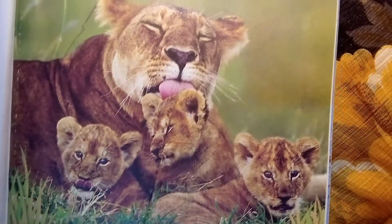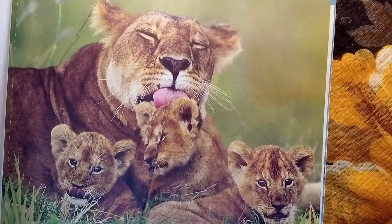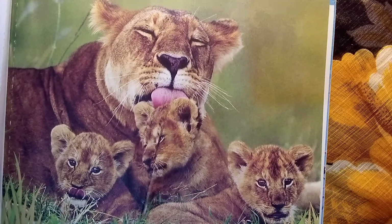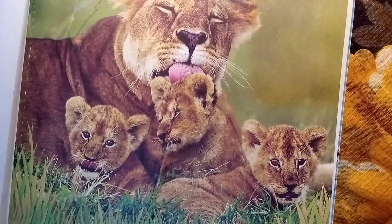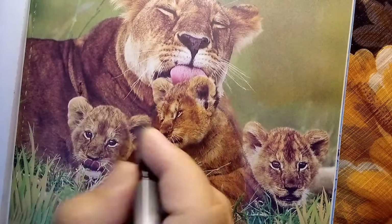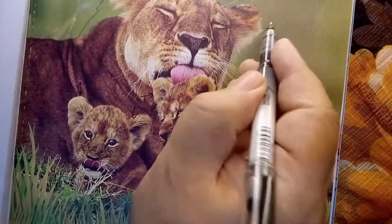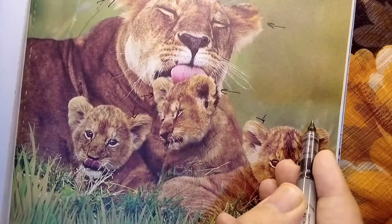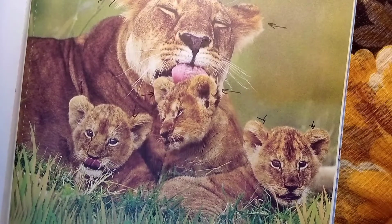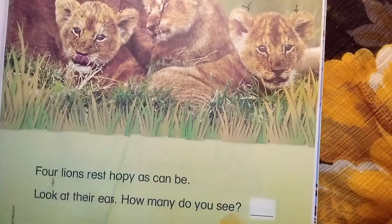Here. Four lions rest happy as can be. Look at their ears. How many do you see? How many ears? One, two, three, four, five, six, seven, eight. I can see eight ears. Eight ears.